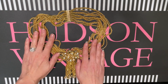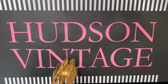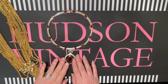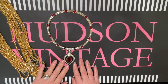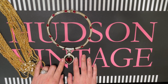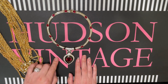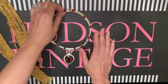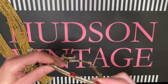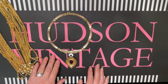So this one will be in this week's auction. This is 1980s Panetta with large ruby colored crystals, pave crystals, black enamel. This is after Bulgari, push-in clasp, most likely gold over silver. I will be testing it. Here it is in the back.